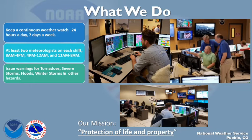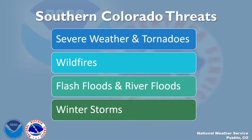And not only do we issue general forecasts, but we also issue warnings for tornadoes, severe storms, floods, winter storms, and other hazards as well. For those that live here in southern Colorado, you're pretty familiar with the threats that we deal with. Severe weather and tornadoes, which is what we're going to be focusing on today, but we also deal with wildfires, flash floods, and river floods, as well as winter storms, which hopefully now that we're getting into late April into May, we won't have too many left this season.